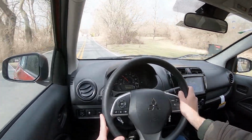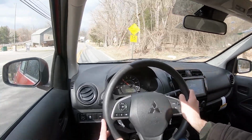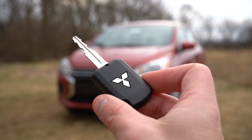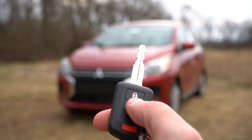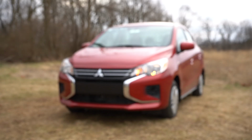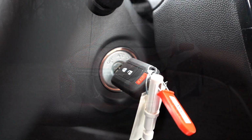Leather wrap steering wheel is going to come with the BE and the SE, and then you're going to get red stitching for that BE trim level as well. So now let's go ahead and make our way to the startup. Let me start by showing you guys the key here. You got your Mitsubishi logo on the one side. When you flip it over, lock and unlock. There is a push button start though for the SE trim level only, but again, that's not the one we have today. So all I'm going to do here is simply put my foot on the brake and turn the key.